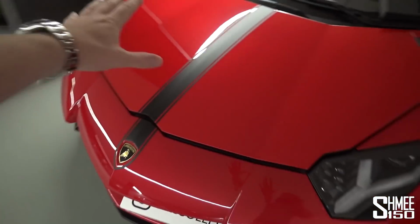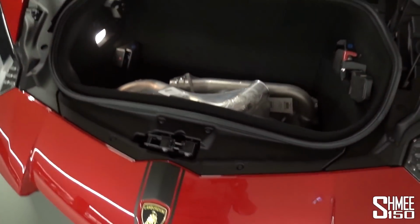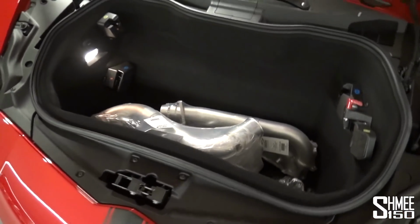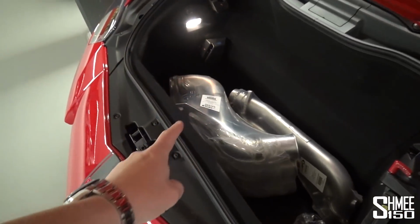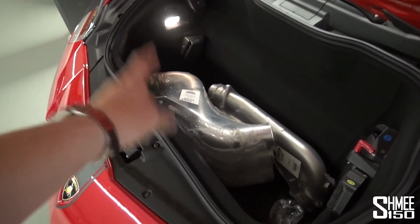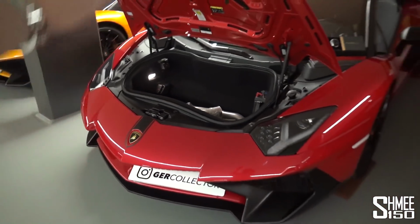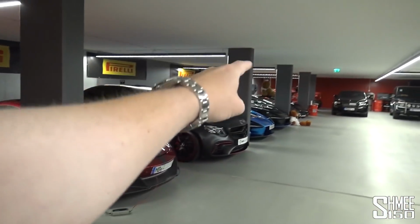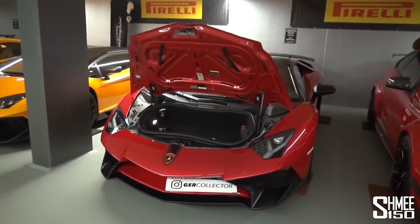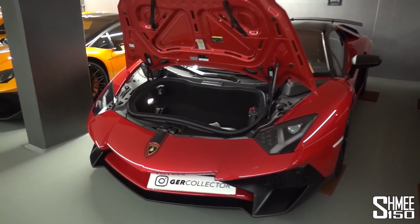Probably something you've never seen in the storage area of a Lamborghini before, but in here we have an exhaust system for the Ferrari F40, and not even just any exhaust system. This is the Tubi F40 LM Competizione Incanal exhaust that is going on the F40, which we're heading over to see. So we are taking the SV Roadster and the GerCollector Senna to go see the GerCollector F40, which is getting a new exhaust as well, plus some other unique upgrades to an F40.